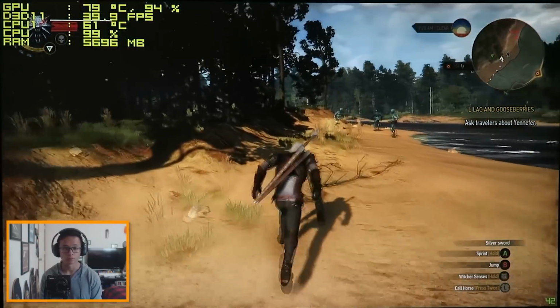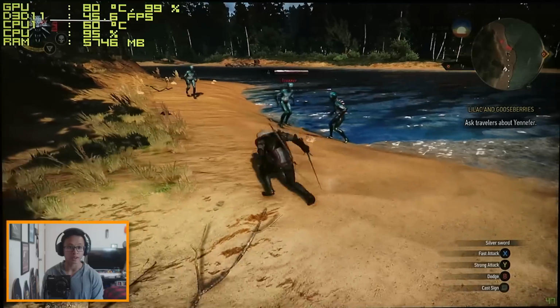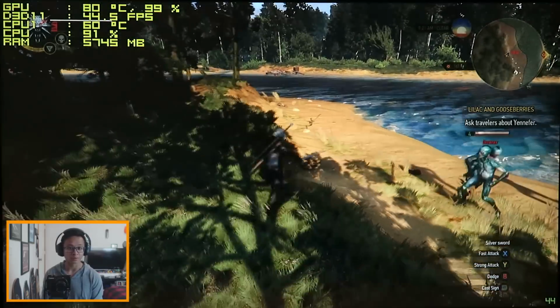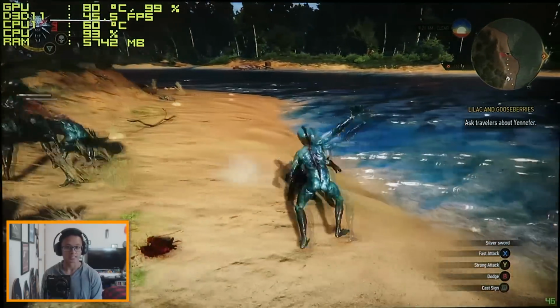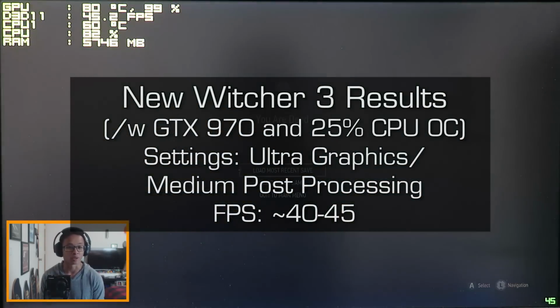Alright, let's go. I need to stay alive for long enough to see the frames. Alright, we're at like 45 frames per second trying to fight and dodge. Alright, 40 to 45 frames per second on Ultra with medium post-processing. Not bad. Let's go to Overwatch.